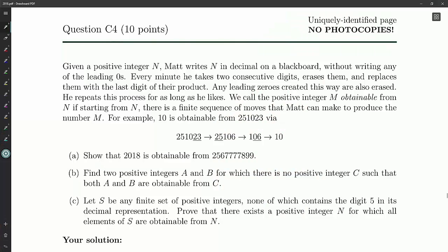Root Beer here, and I'm going to be finishing off the 2018 Open paper. We're on to our last question, question C4. This is typically the hardest question on the contest paper. Hopefully you've given it a try before coming and watching the video or reading the online solutions. Let's dive in and take a look, shall we?